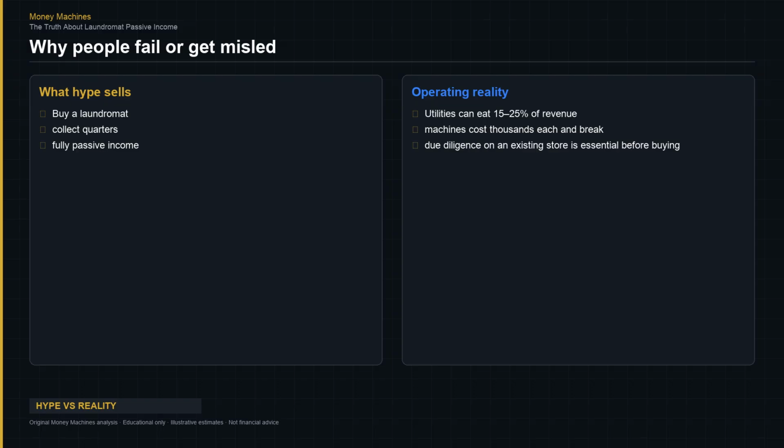Machine downtime is a silent revenue killer. A broken washer earns nothing while still costing floor space and utility hookups. Because gross revenue is easy to show but net margin depends heavily on utility rates, lease terms, and machine age, buyers who don't get real utility bills and repair records before purchase frequently overpay relative to true cash flow. Key failure points: underestimated utility costs, declining location/demographics, machine downtime, skipping due diligence on sellers' actual utility bills.